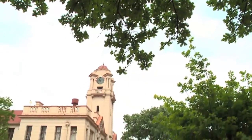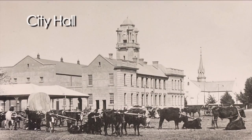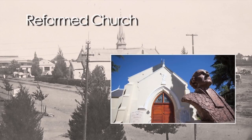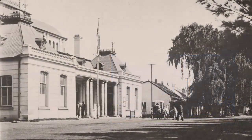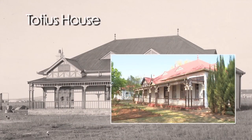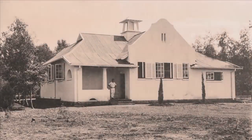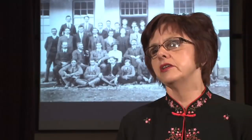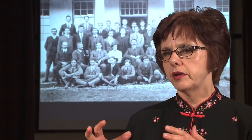Potchefstroom, the oldest town in the 19th century Transvaal Republic, features some of the best preserved architecture in South Africa. Much of the credit for the preservation of the city's historic buildings must go to interest groups and conservation-minded officials. The Agricultural College at the time, especially in the first, I would say, 50, 60 years of its existence, was a very important institution, not only in Potchefstroom, but in South Africa.